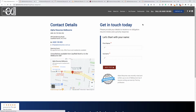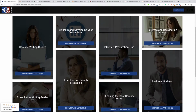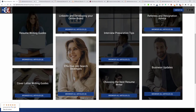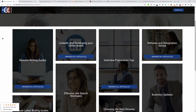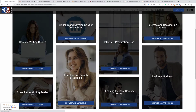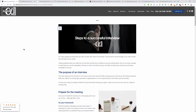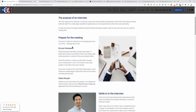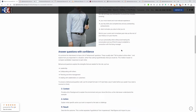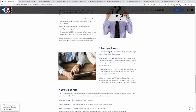Very quickly, I'm going to have a look at blogs and see what we've got. Resume writing guides. Oh, so this is categories. It's a nice style, I have to say. I like this. Resume writing guides covering LinkedIn and developing your online brand, interview preparation techniques. Let's go and have a look at this one. Steps to a successful interview. Nice branded image. Purpose of an interview, preparation, steps to a successful interview. That's a good SEO point. These look pretty good. Settle into the interview, answer questions with confidence. Don't avoid the negatives. Ask questions of your own. Follow up afterwards. That's pretty good. It's not a bad article at all.